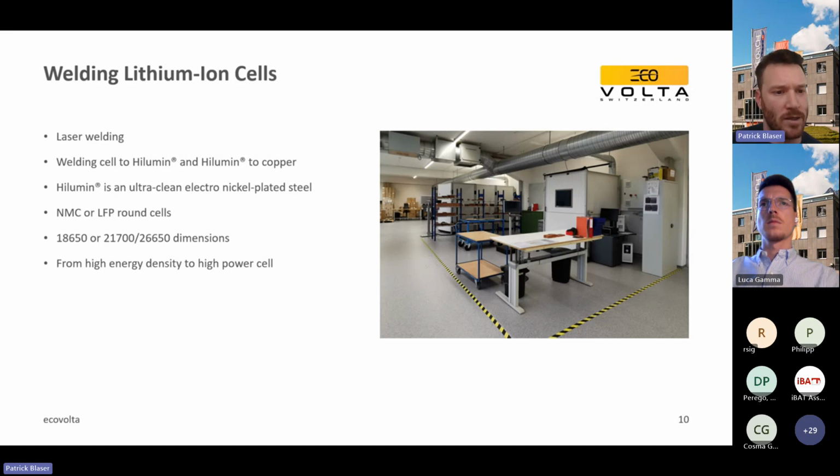We buy lithium round cells and then laser weld them to different sizes of stacks. We do laser welding. We weld a material called hilomine to the cells and hilomine to the copper. The hilomine is a defined material from company Tata, which is an ultra clean electronickel plated steel and acts as a fuse as well.